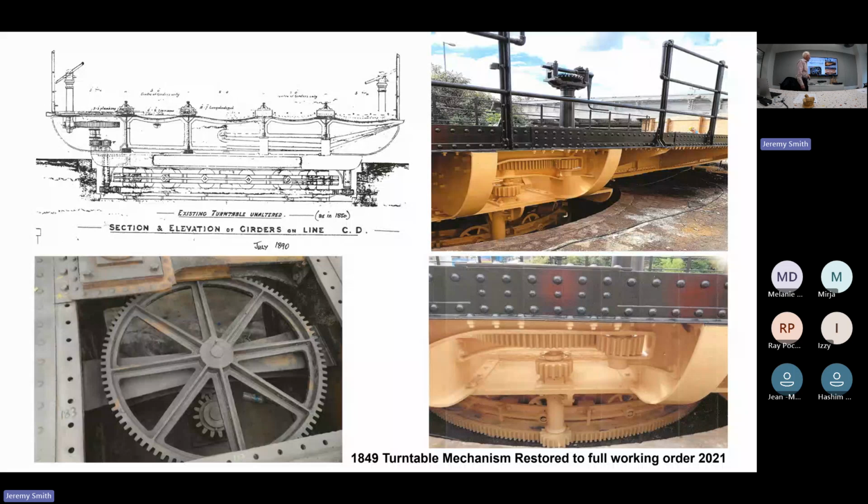and original. Now, when you go to visit the bridge, sadly, you can't see this because we had the bridge jacked up during the repair work.